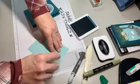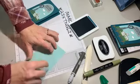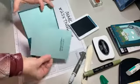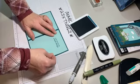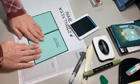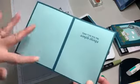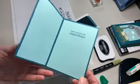So I wanted to follow through again with some more Pool Party instead of white. A lot of times I do white inserts, but I thought, oh, look at how fun this comes together if I do another 4 by 5 1/4 inch insert to match the other side that has the whole landscape on there. So Take Time for the Simple Things.